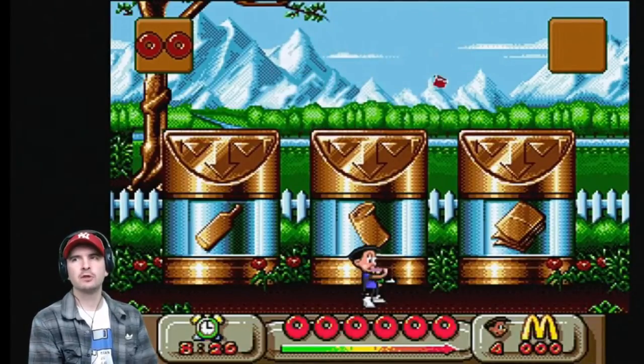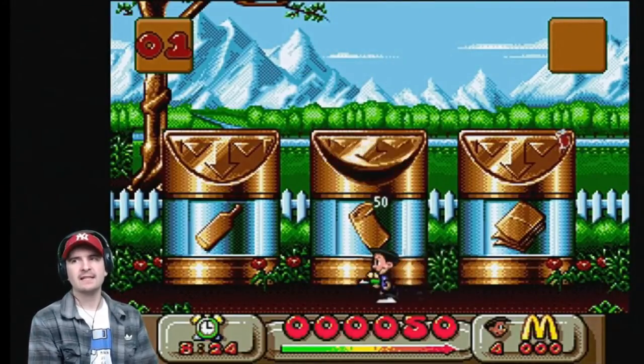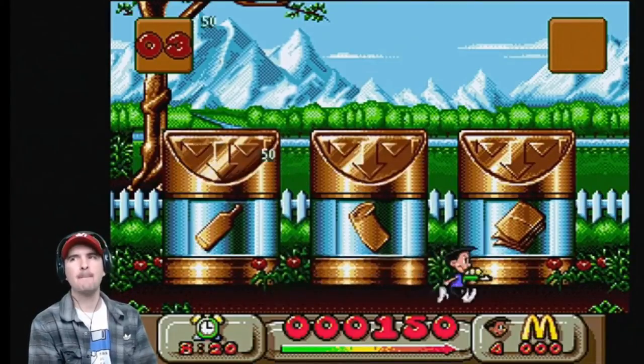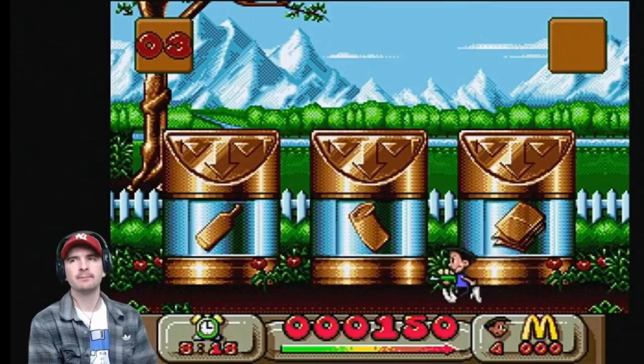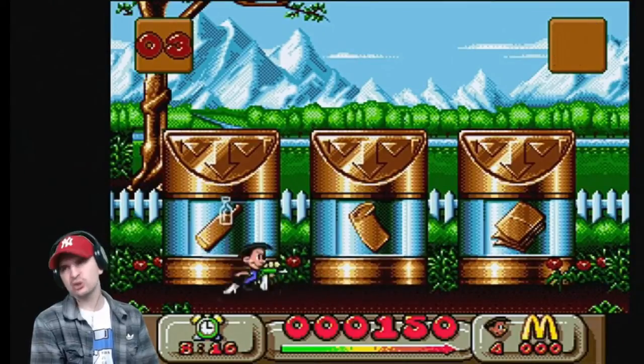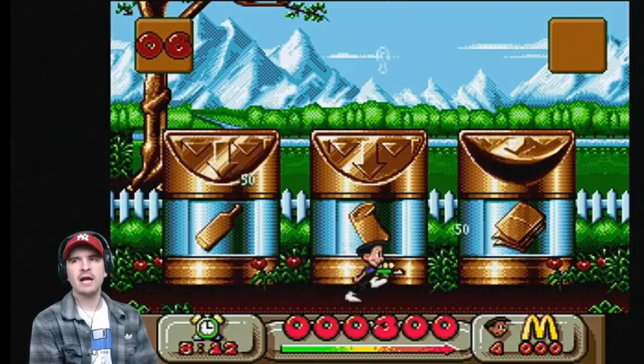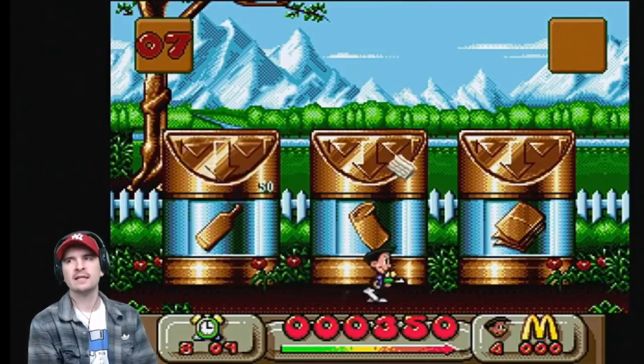Right, good fun. We have cans. Cans go in the can bin. Bottles go in the bottle bin. And paper goes in the paper bin. Sounds straightforward? Sort of, but it does get very, very difficult very, very quickly. The problem is your character is fast, but you only hold one at a time.